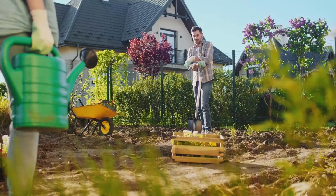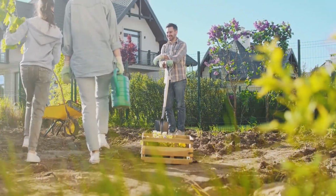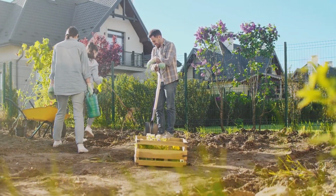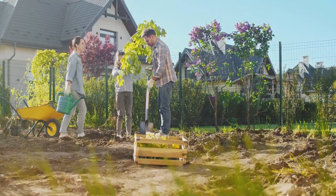Find a sunny spot in your yard, on your balcony, or even along a windowsill. Anywhere that gets at least a few hours of sunlight each day. Butterflies love warmth and light, so a bright location will help your garden flourish and attract more visitors.